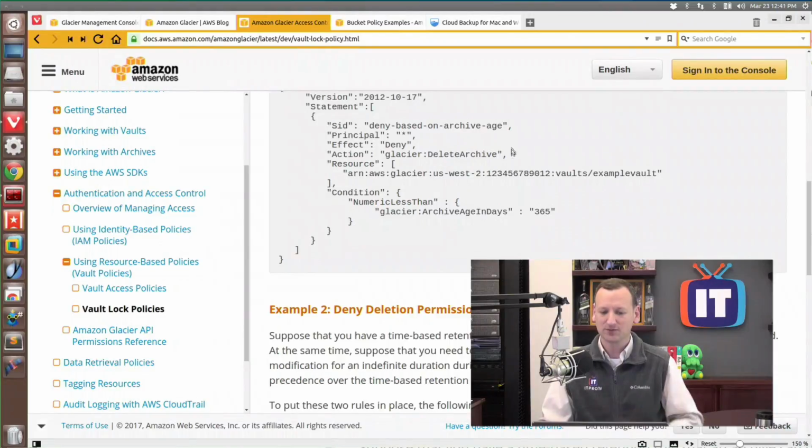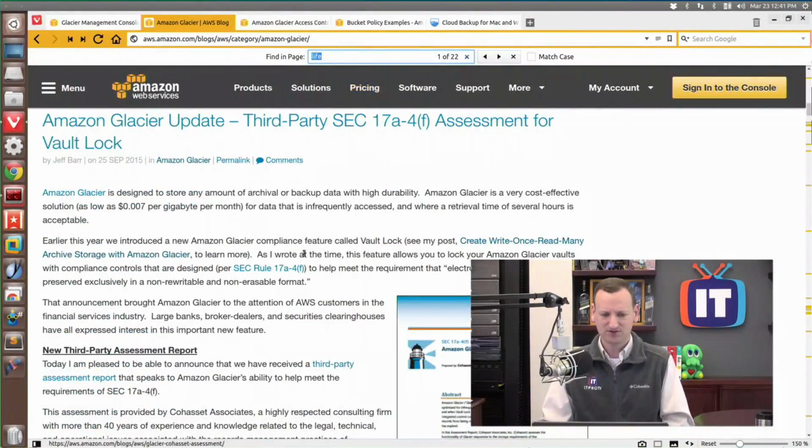Okay. And Amazon's very serious about this system. They've had it audited by external providers, and they actually just published not too long ago that they got a third party to come in and validate it for SEC 17a-4(f) so that you can submit this in the court of law and show that, hey, that data was stored in a vault. The vault had a vault lock policy on it, and it has not been tampered with because it could not be changed in X amount of time.